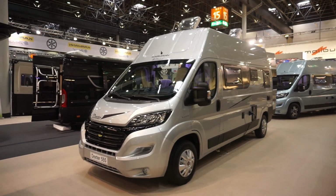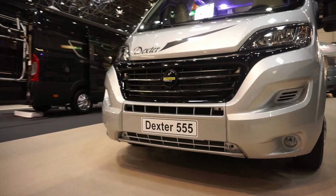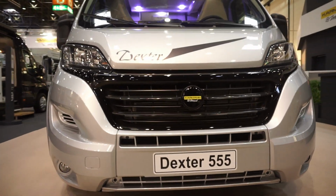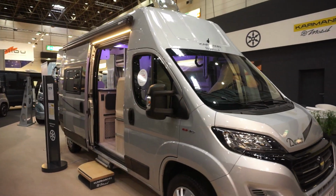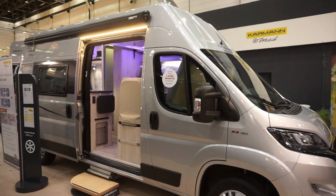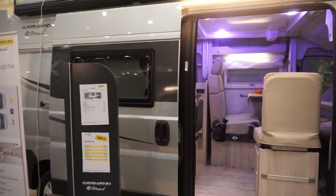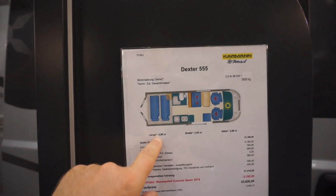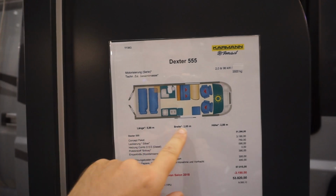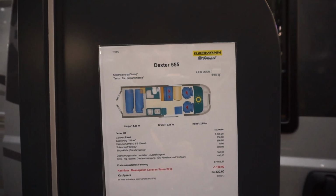I'm at Caravan Salon in Dusseldorf. This vehicle is the Dexter 555, as you can see, from Karmann Mobil, which is a company owned by Euromobil and produced near Frankfurt. Dexter 555 is 599 centimeters long, 205 wide, with a height of 288.